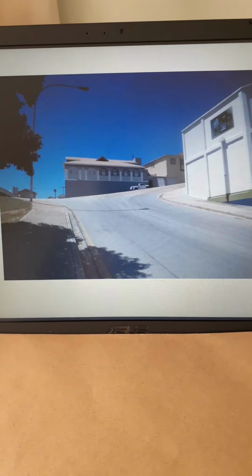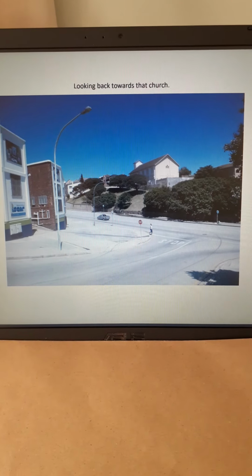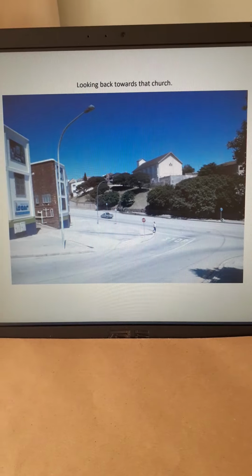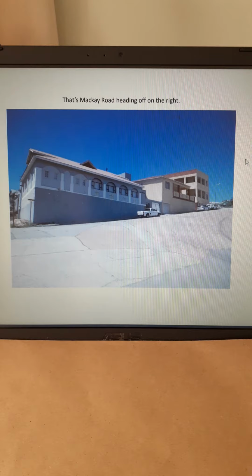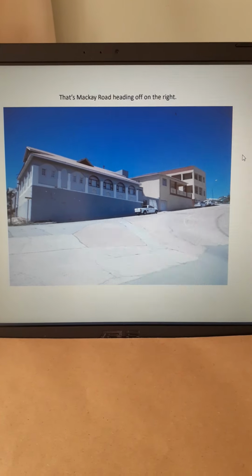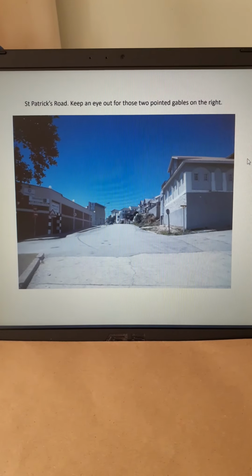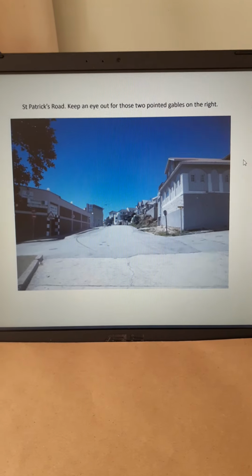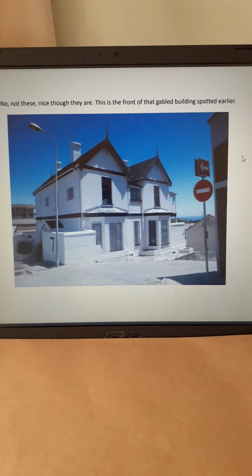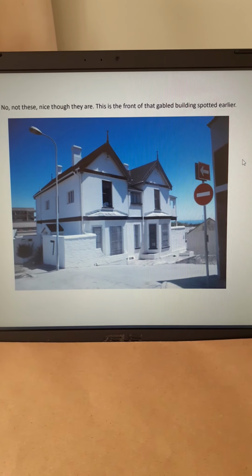At least it was clean, you know, there's not too much litter around. There's that church. Mackay Road, we met it earlier in our previous walk through Richmond Hill. Now this is St. Patrick's Road. It runs parallel to Main Street. And that's that gabled place we saw initially.